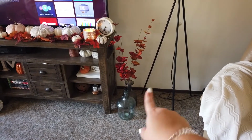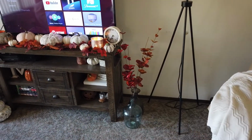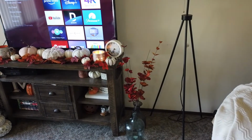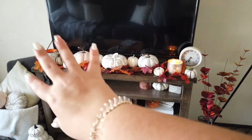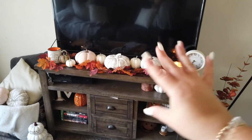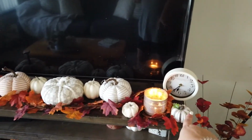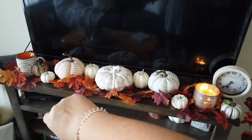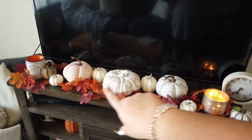So I'm kind of trying to see which vase I want in this space right now, but I brought these really pretty orange and red and yellow swatches out here. And then on the entertainment center here, this is my other favorite piece, I think. I just love all the little pumpkins on the garland. So I got my Bath & Body Works candle and some more little pumpkins. Now all these plush and knit pumpkins, all the big pumpkins right here, came from Hobby Lobby last year.